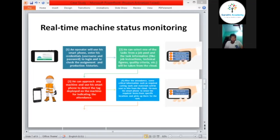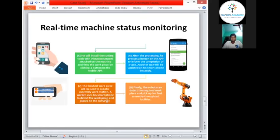So, let's see the slide. So, the fifth step: now he installs the cutting tools with vibration sensors attached to the machine and fixes the workpiece by clicking a button on the mobile app. After processing, he presses a button on the app to inform the completion of the task, and another task will be updated on his smartphone instantly.